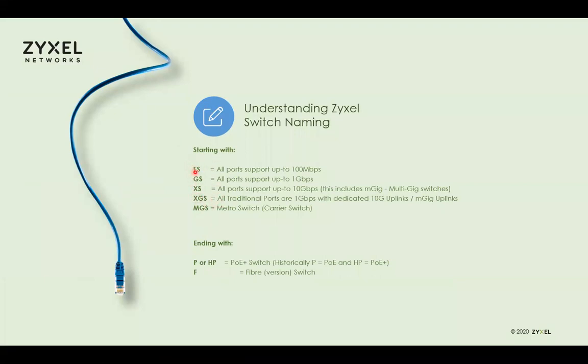So if it starts with ES, you know that all ports are 100 megabits. If it starts with GS, all ports are 1 gigabit. If it is XS, it's telling you all ports on that switch are 10 gig. XGS tells you that there are 1 gig ports and 10 gig ports on the switch. And we don't really offer the MGS series here. I think we have like one model, but those are our Metro carrier switches.